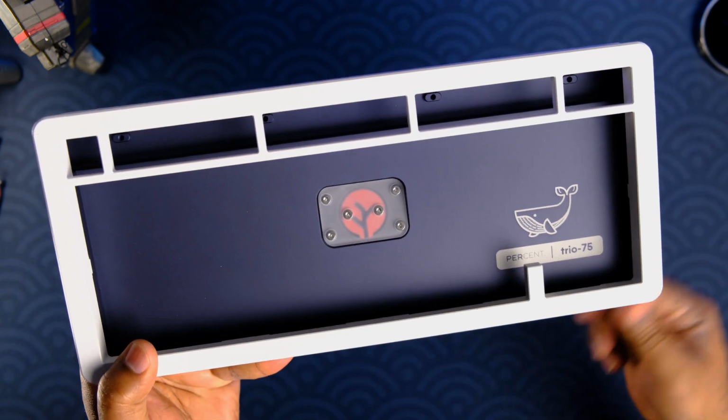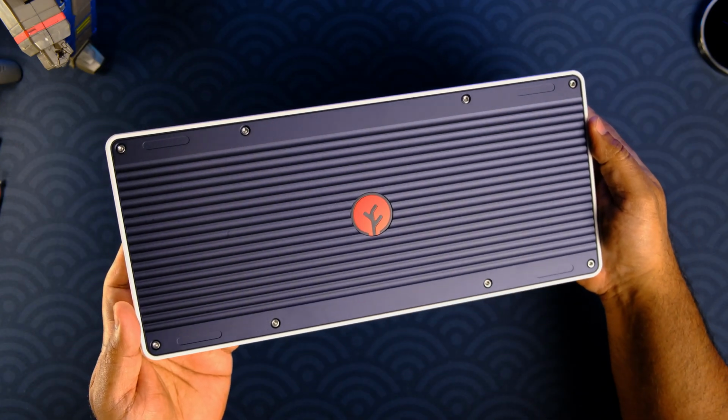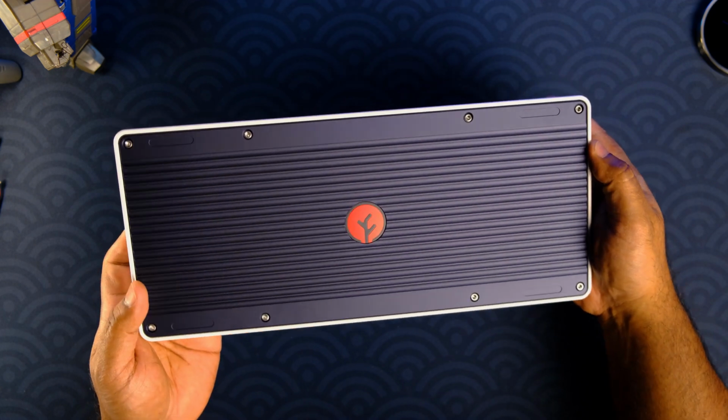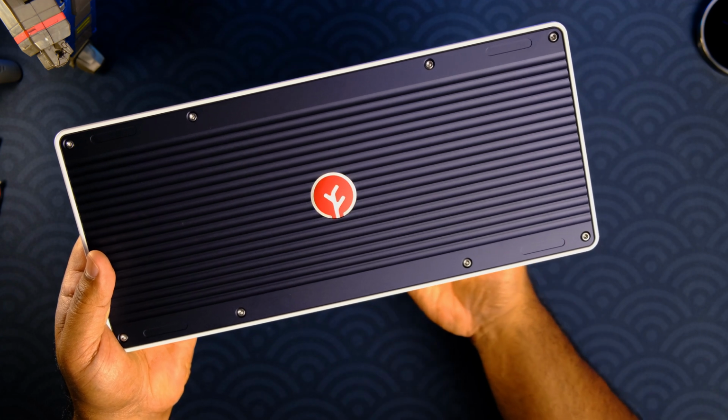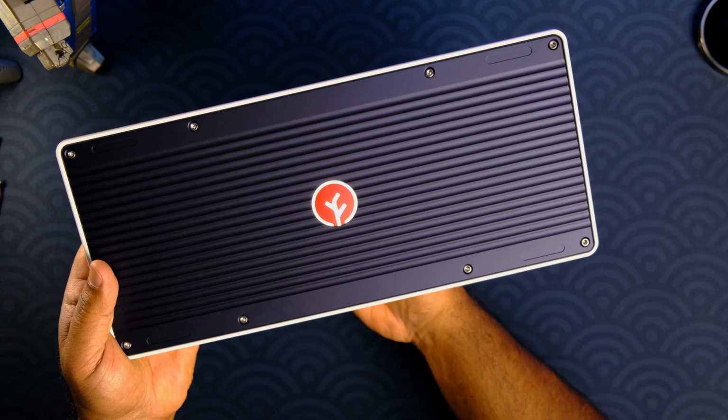And this badge on the back is clear, so the PCB has some LEDs just around that area, which lights it up. That's what you saw in the beginning in that B-roll. And here's a little demo of that. Yeah, I can do this all day.